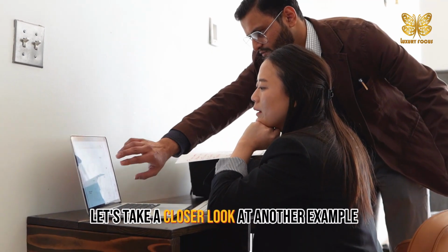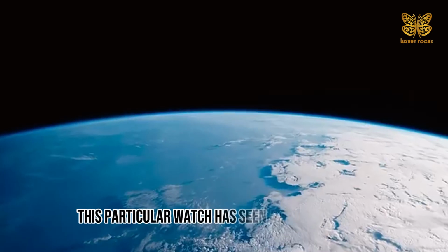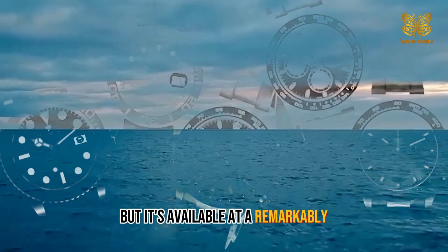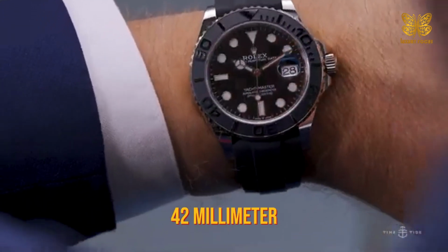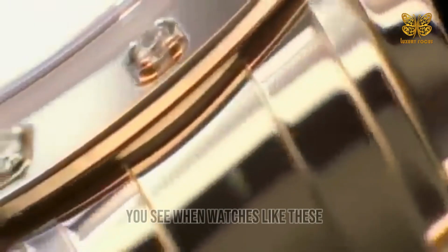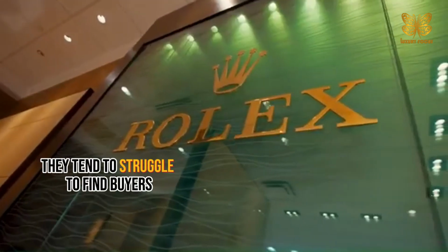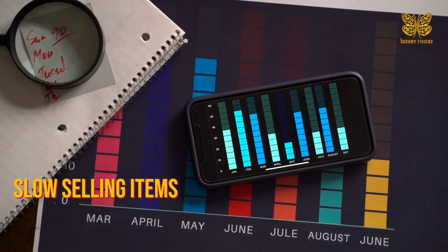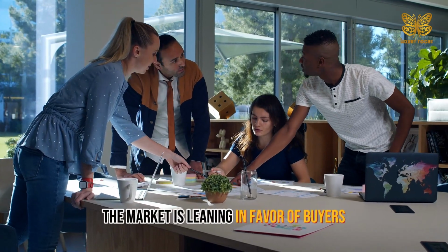Now, let's take a closer look at another example that highlights what we mean by slow selling items. This particular watch has seen a drop in demand, but it's available at a remarkably attractive price point. On the other hand, the Yachtmaster 42mm white gold Oyster Flex watch retails at $32,000. You see, when watches like these aren't competitively priced in the market, they tend to struggle to find buyers. They definitely fall into the category of slow-selling items, which essentially means that right now, the market is leaning in favor of buyers.